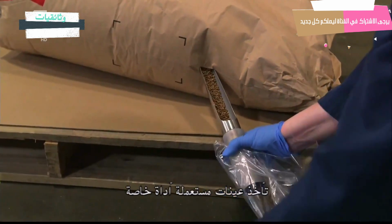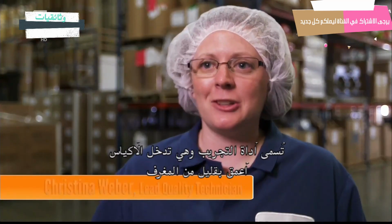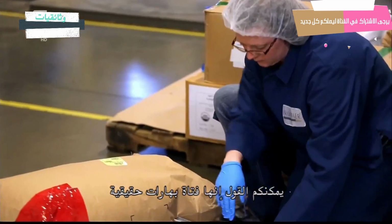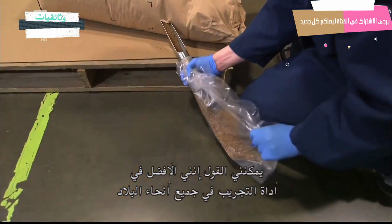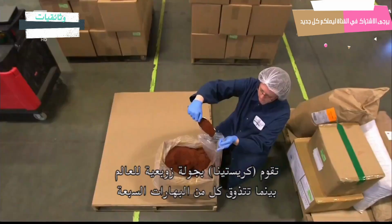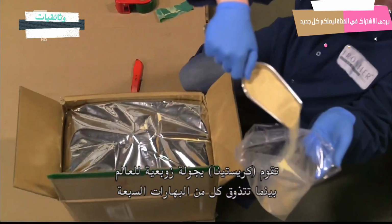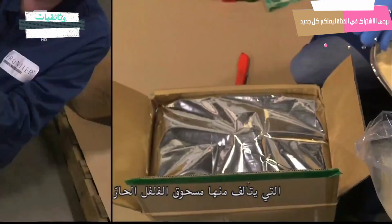She takes samples using a special tool. That is called a fryer. It gets into the bags a little deeper than what you can do with a scoop. You could say she's a real-life spice girl. I would say I'm the best with a fryer in all of the United States. Christina takes a whirlwind tour of the globe as she samples each of the 7 spices that make up chili powder.